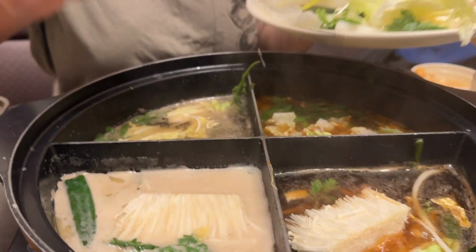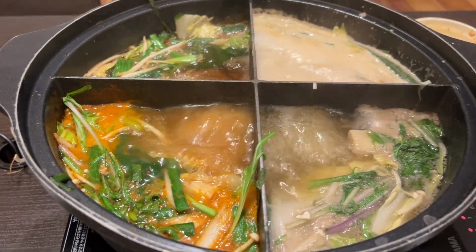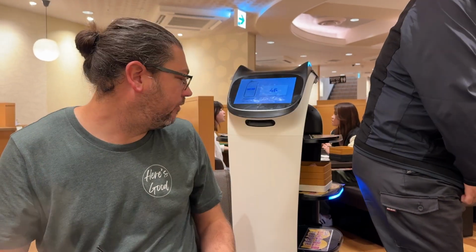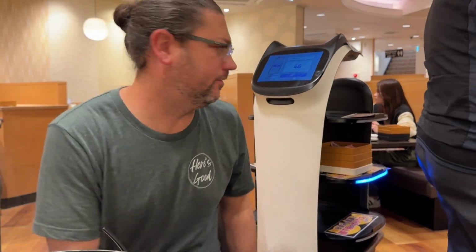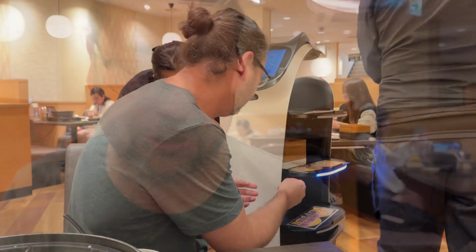Now is the hardest part. We have to wait for all of this to start boiling before we can cook all of our things. You use the handheld as well in order to add more meat, and then choose the selections that you want, and then the cat will come over, the robot cat will bring it over. So we kind of missed our cat experience because the guy who was leaving the restaurant wouldn't get out of the way. So there was a little bit of traffic issues, but we are fine.